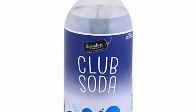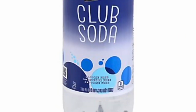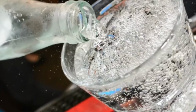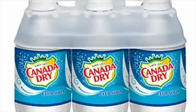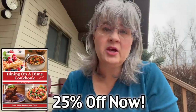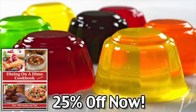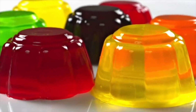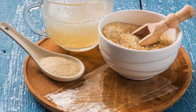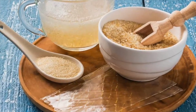Next is carbonated water. You know, soda water, it's the fizz that makes things rise. The baking soda that's in there, I think is what it is. The trapped air bubbles make it get fluffy, so 1/4 cup. And I'm giving you an extra bonus one of gelatin. Bet you didn't know that. Yes, gelatin, because it's a gelling agent, it helps bind everything together.